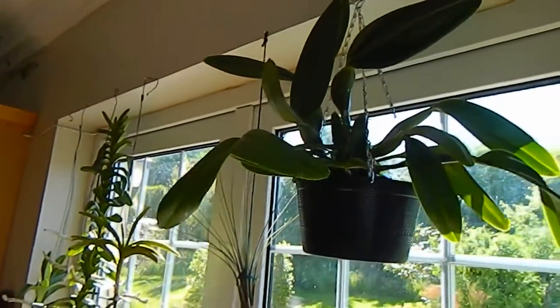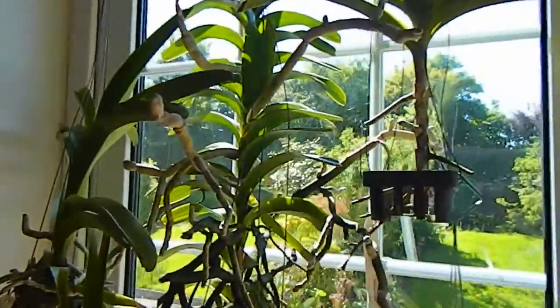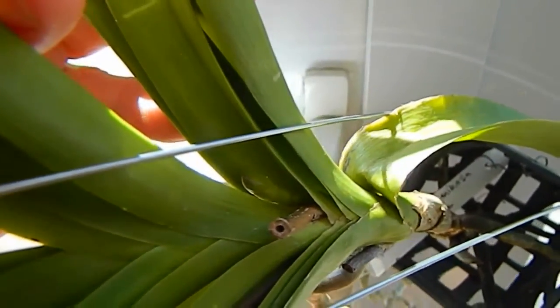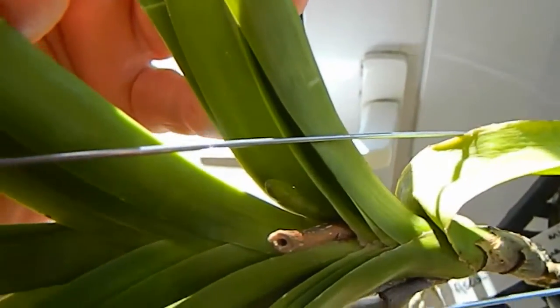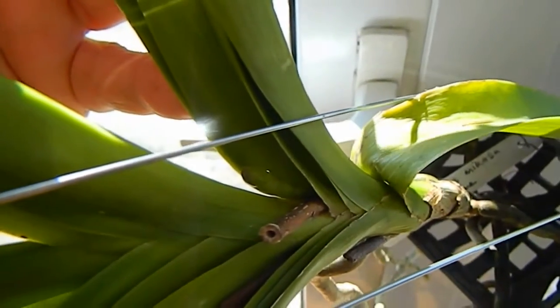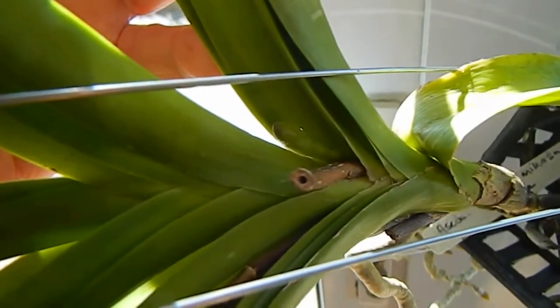And the last thing I want to show you is the Vandas here, and I have a bud on my Mikasa, Princess Mikasa Blue. Let me see if I can find it for you. Now the strange thing about this flower bud is that it's emerging from the same axil where it's flowered previously. Now normally with Vandas and the like, they only flower once in a leaf axil, and then the following year you'd expect them to flower in the leaf axil opposite. But this one is flowering twice in the same axil, which is rather strange.